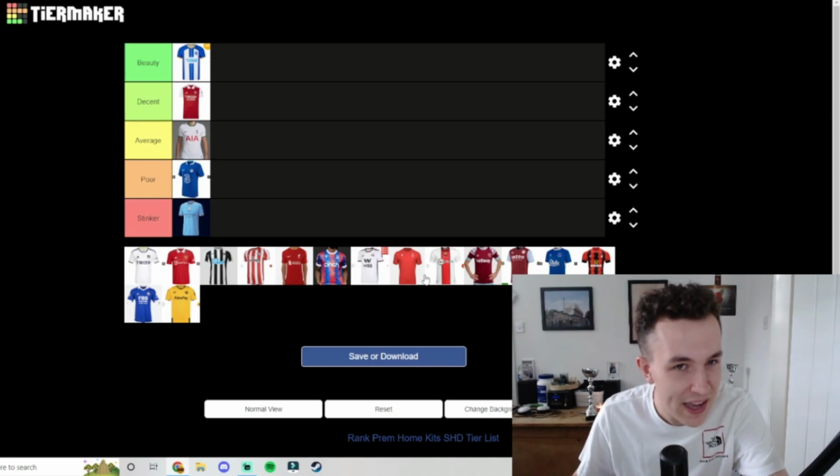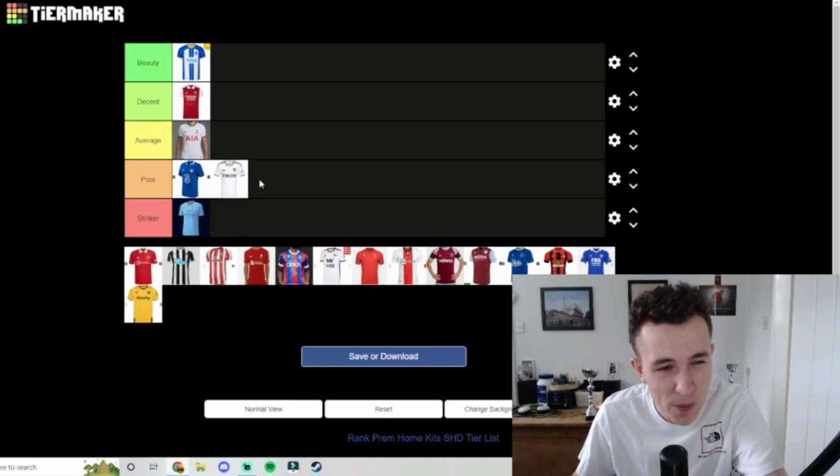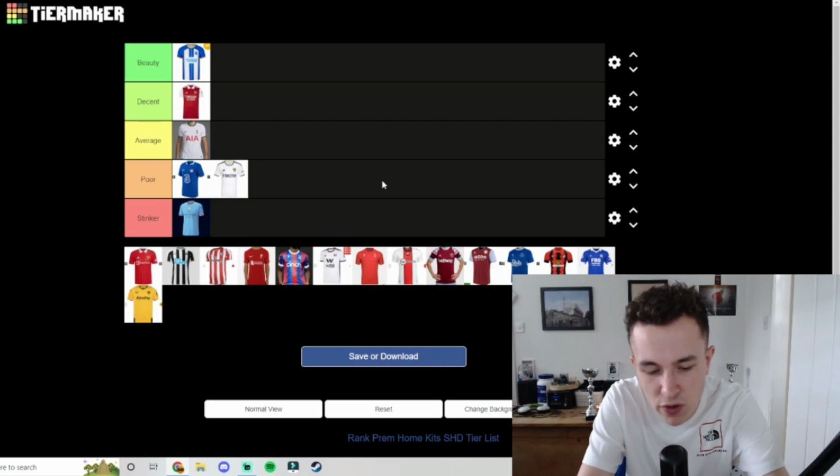Now maybe you can call me biased because I obviously want Leeds to have an ugly kit with me being a Bradford City fan, but it's just not for me personally. I don't quite think it's a stinker. I'm going to put it in the poor category. I don't think Adidas have done a great job with that whatsoever.